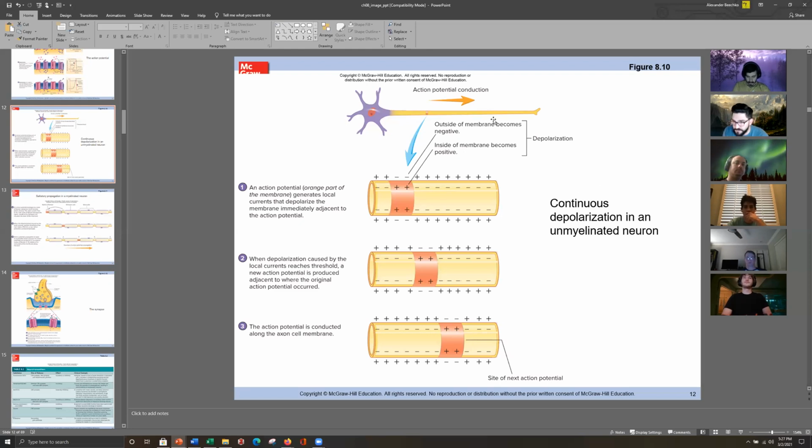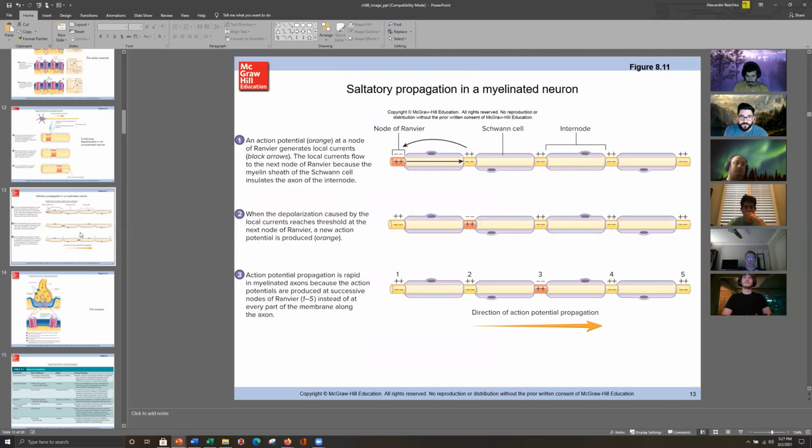So then how is the membrane potential going to move downstream in a myelinated neuron? Well, they play hopscotch pretty much. They move downstream via a mechanism called saltatory propagation, which is where the charge, the depolarization of the membrane, will essentially hop in between each of the nodes of Ranvier as it moves downstream. So the action potential always moves downstream. And this might be something that we can come back to at the end of the lecture.